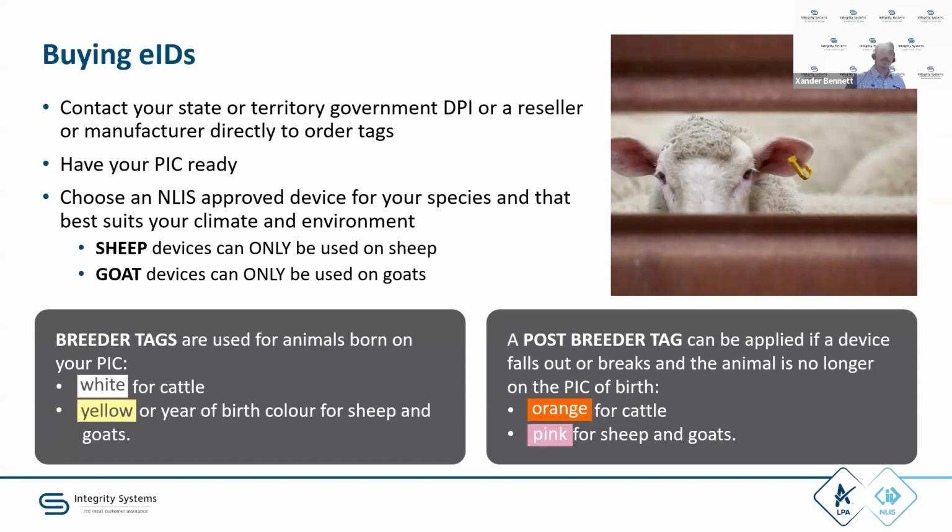When ordering tags or devices for goats, but they can also be coloured by their specific year of birth. Alternatively, a post-breeder tag can be applied if a device falls out or breaks and the animal is no longer on its PIC of birth. So post-breeder tags are always coloured orange for cattle and pink for sheep and goats.